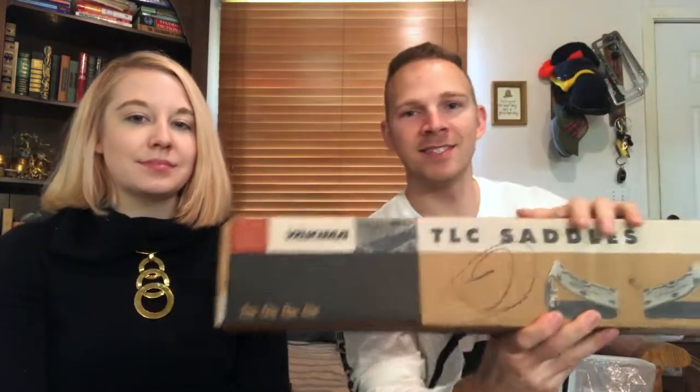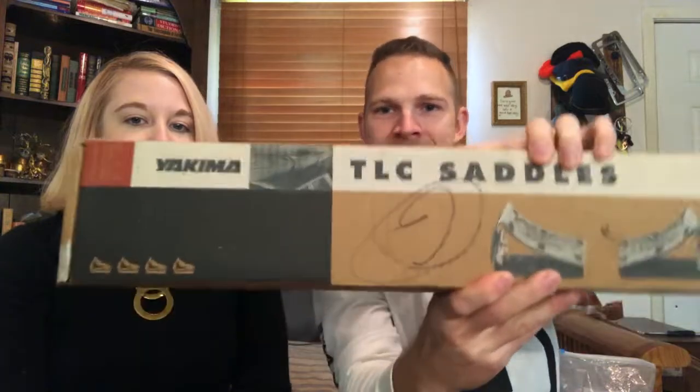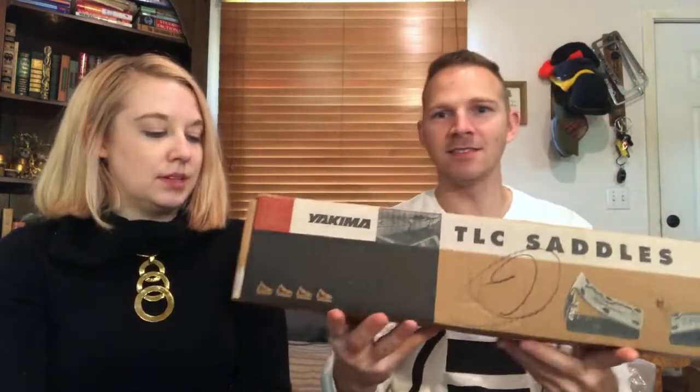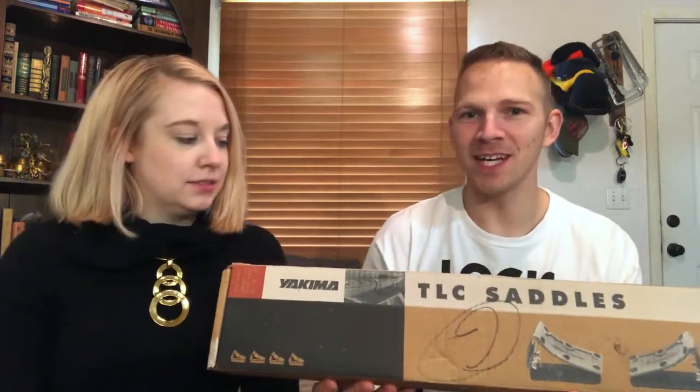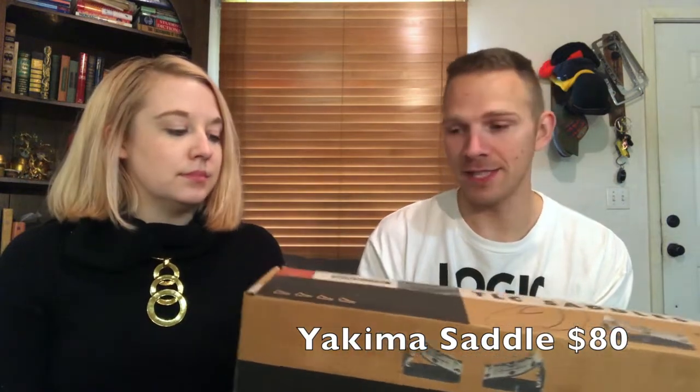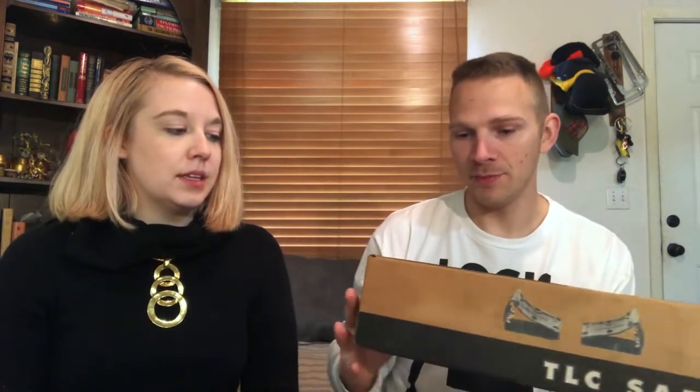Yakima. That mounting. Saddles. $80. New old stock. Little tainted on the inside. Yakima always. Made in the US, quality stuff, sure sellers. And it sure sold.